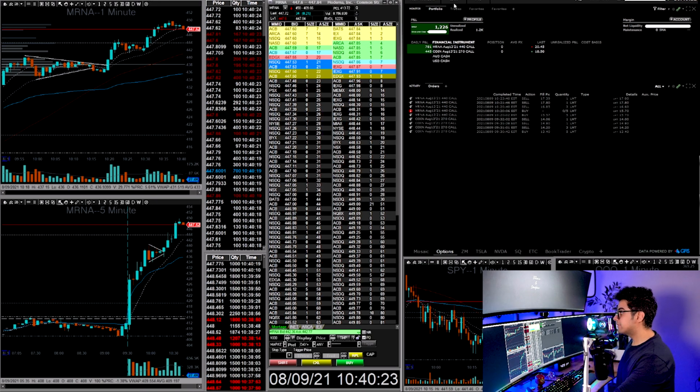I ended the day with $1,226 in the green. I took 2 trades in total. Both were winners, so 100% win rate on the day and a good start to the week.